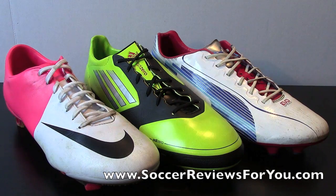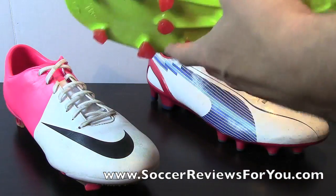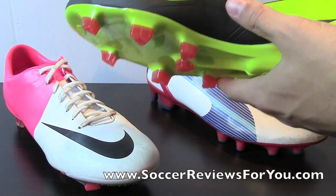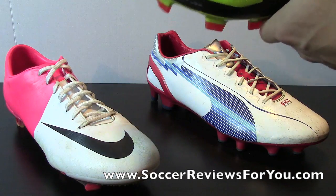As far as width goes, a lot of you guys give me all kinds of questions on, I have wide feet, I have narrow feet, what do you suggest? If I wanted to categorize these as far as narrowest to widest, the widest is definitely going to be the adizero. It definitely has the widest cut in the midfoot. You see there's quite a bit of material from the bottom of the midfoot all the way around the top. So there's plenty of wiggle room for your foot to fit in there, especially if you do have a wider, even flatter foot. This is really not going to give you too many issues.